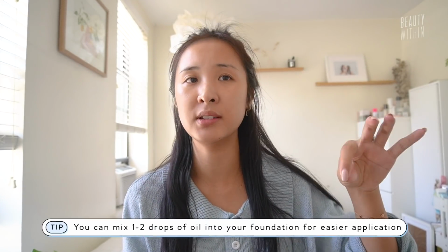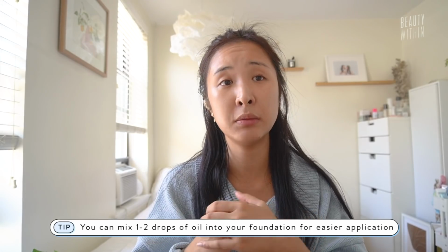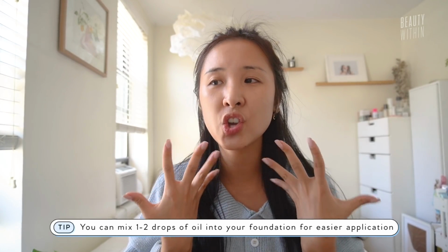I'm a fan. A hack for dry skin, combo skin, even oily, is you just add it straight into your foundation, or you mix it into your BB or CC cream. It makes it so glowy, especially for winter.